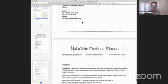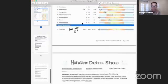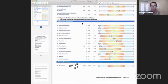But yeah, these tests are super interesting, especially if you've got a complex case and you don't know where the toxins are coming from. It's really interesting to see. If you've got chronic candida, if you suspect mold, these are really lovely tests. So any questions about any of those?